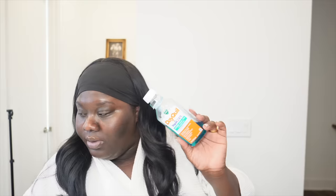But this is what I found. I found some Tylenol, cold and flu, alcohol free. And then I also found this Dayquil vapor cool severe cold and flu congestion. I feel like I'm a little congested, so I think I'm gonna go with this. And I don't have the little nozzle that came with it, so we're gonna use a little espresso cup.